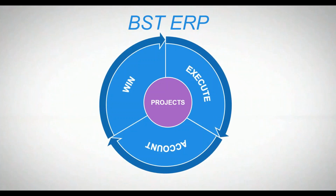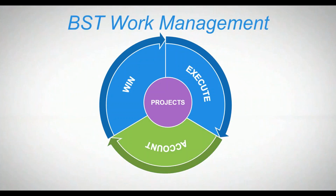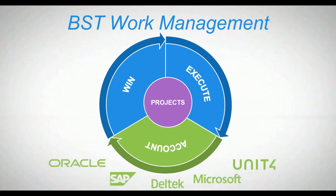Our ERP solution covers the entire project lifecycle, from winning new work to executing projects to accounting for your business results. BST Work Management, on the other hand, spans the winning and execution of work while allowing you to leverage your existing financial system, whether it be Oracle, Microsoft, Deltek, or another system.